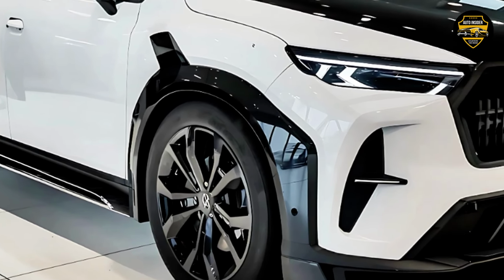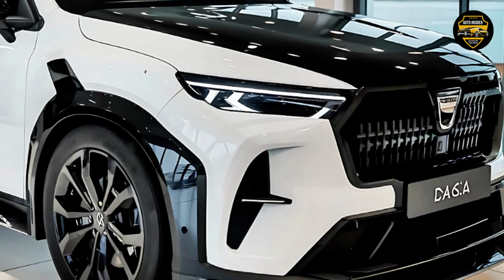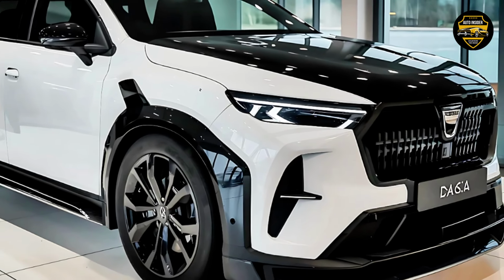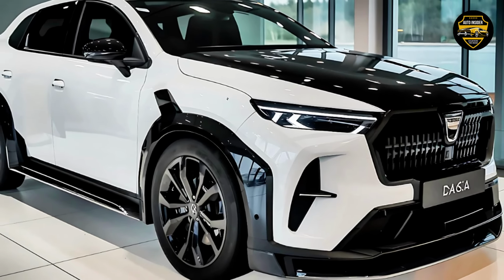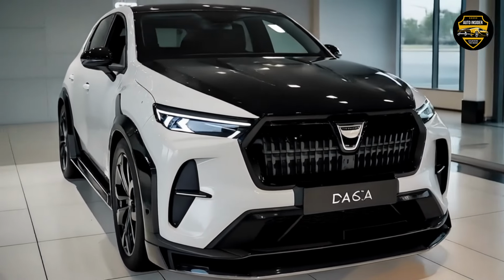Whether you're a hardcore off-roader, a practical family buyer, or just someone who loves a good deal, there's something here for you. So buckle up, because we're diving deep into what makes this new Duster one of the most exciting compact SUVs of the year.